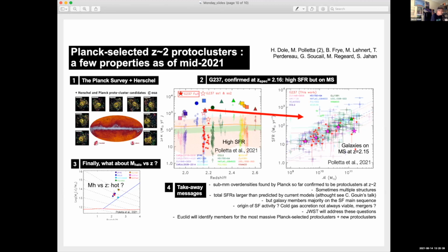Finally, in the lower left plot, we try to make a constraint, as Roderik did in his very nice review, on the halo mass versus redshift. I'm afraid we are still at the butterfly level, because adding one butterfly at a time takes 5 years to get a point, but hopefully we managed, and all the conclusions are on the poster. Thank you.